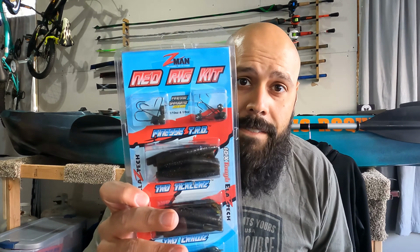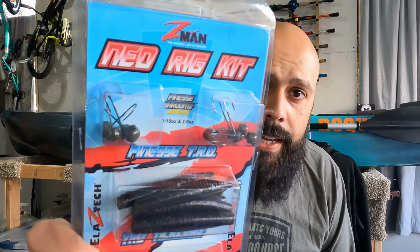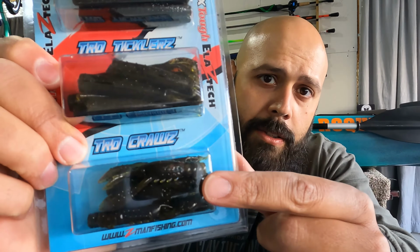All right, my last recommendation for lures is if you want to get dad into Ned rig fishing, this is an awesome starter kit by Z-Man, which is the Ned rig kit. This is $20 online or at Bass Pro. It comes with the mushroom jig heads, and it comes with the lures as well.